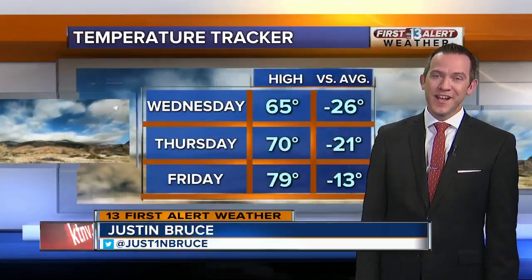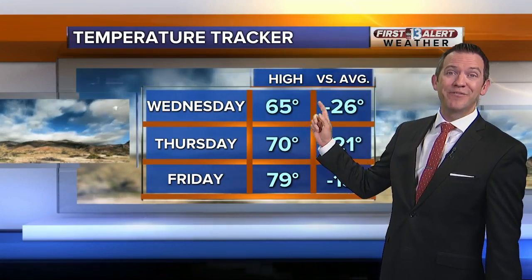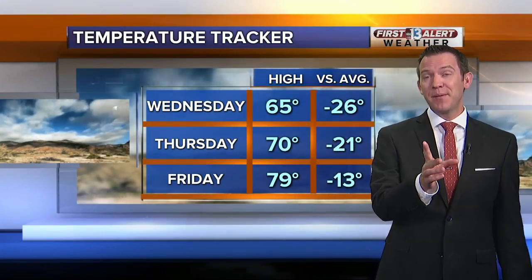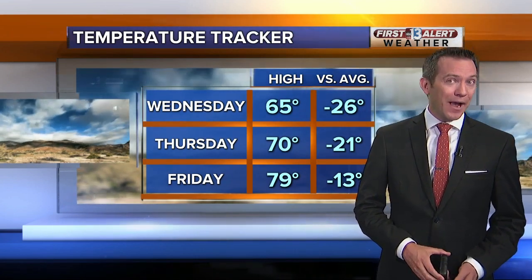And colder is not just sort of a state of mind. I mean, it's 26 degrees below average. My forecast high today just 65 degrees. We'll talk about the timing of the rain and the storm chances, and we'll let you know when 80s are back with the 7-Day Planner.